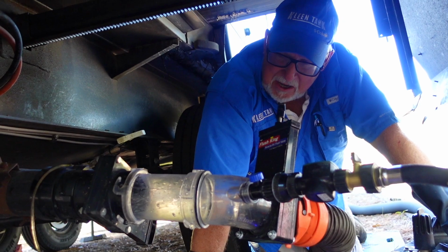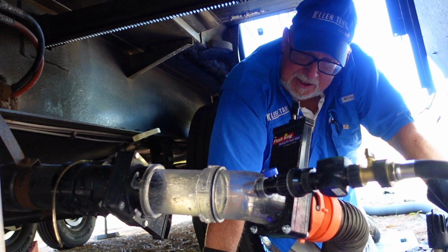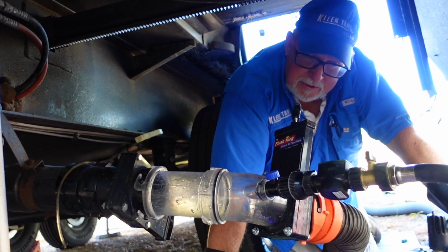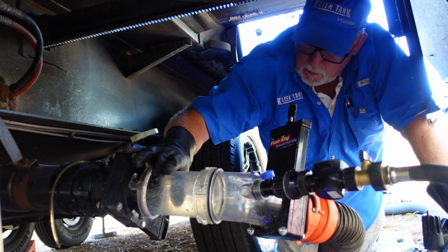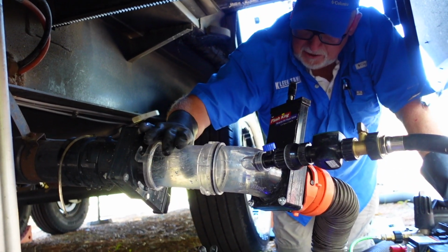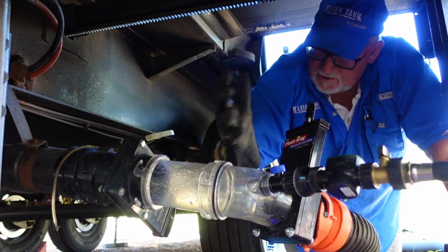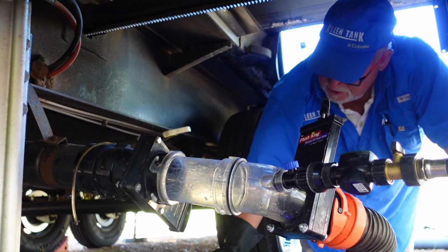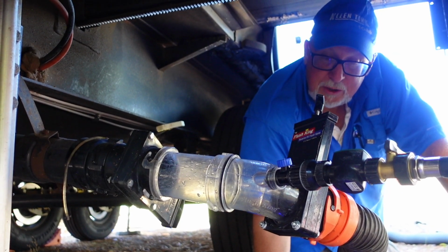And then for your black, yeah, you have your rinser in there, but it's only putting a small stream of water in, where this is putting a full 3 inches of water, granted at a slightly lower pressure, but it's coming in kind of a wall of water into your tanks, and it's dredging out the bottom and the front where waste tends to accumulate.